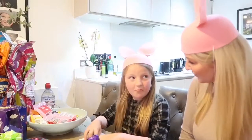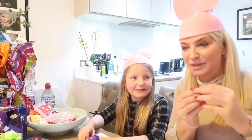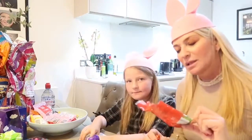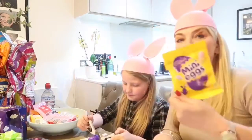What are you going to make for Easter? Apart from eating all the sweeties, because we bought these ones, which I love, my favourites. These ones, Lint's chocolate. You like them ones? Yeah. These ones, mini eggs. Yum, yum, yum, yum.